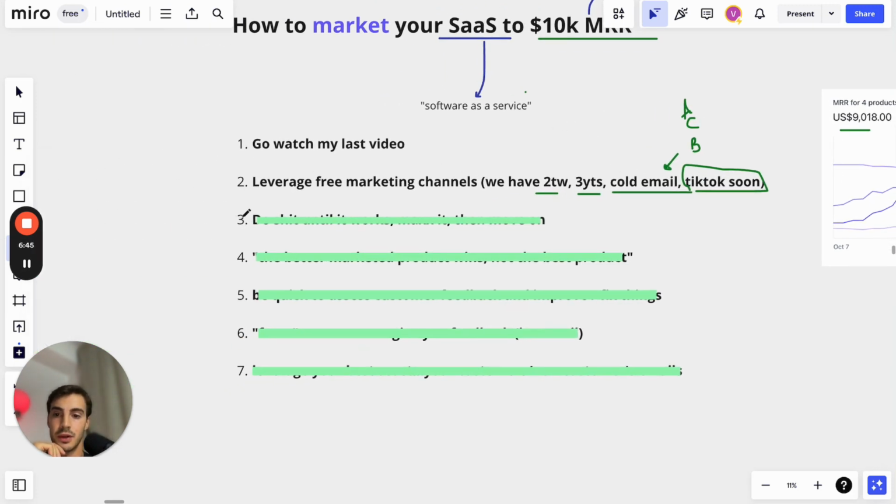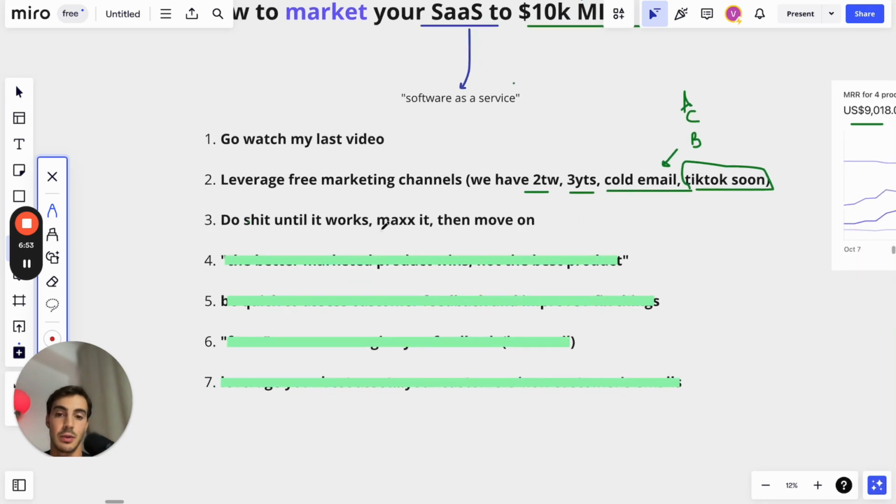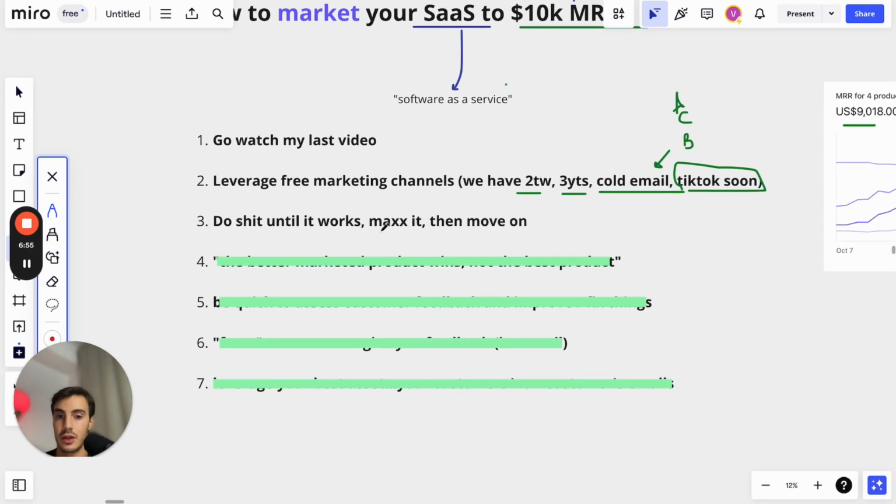Then the next one is: do shit until it works. Max it, then move on. This is what I was just talking about. Try every single method of acquiring clients, cold email, tweets, YouTube, until you think you've exhausted it. For example, I think we've exhausted the amount of clients we can bring in from Twitter.